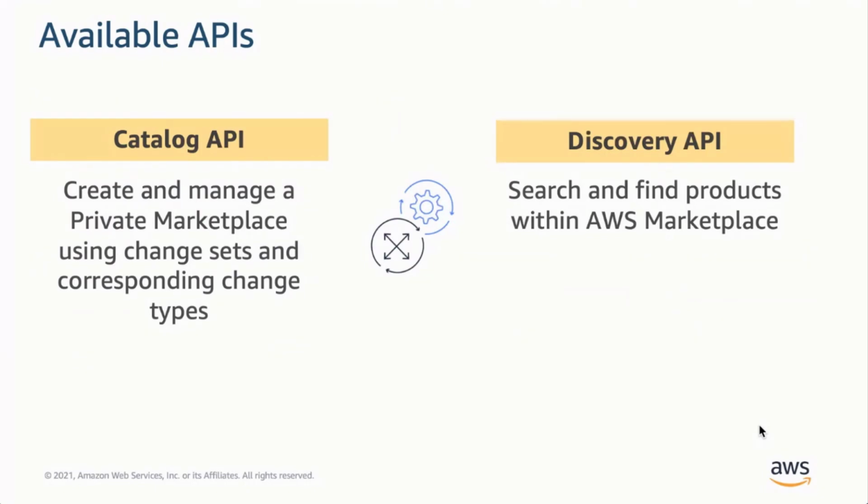The ability to manage the private marketplace via APIs is available through 2 specific APIs. The first one is the catalog API. So the catalog API will provide the calls to create and manage the private marketplace using change sets and corresponding change types. So let me introduce a new term, change set. A change set is any action that can be performed within the API.